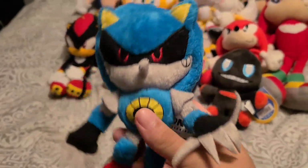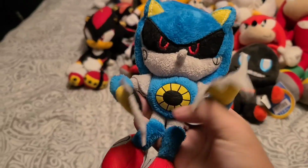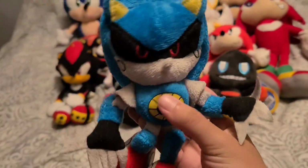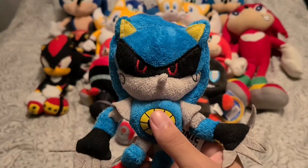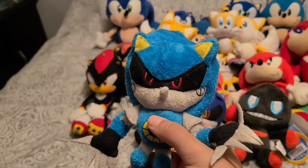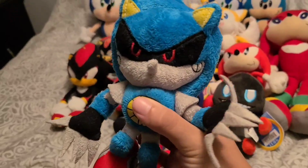Ah yes, one of the first few plushes to really kick off my more serious collecting over the past few years. This guy is the Jazzwares Classic Metal Sonic plush. I got this guy on eBay for, believe it or not, 30 bucks. What of it? This was like 4 years ago somehow. God help me. Probably like 3. No, I think it might actually be 4 now. God damn.